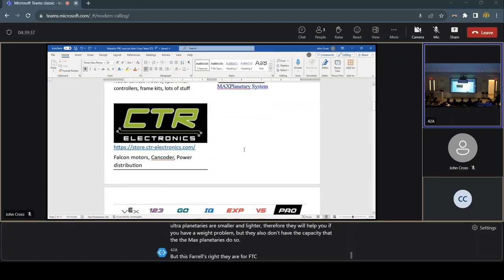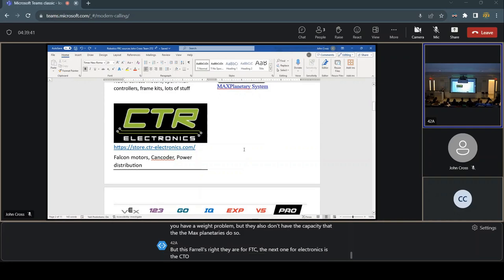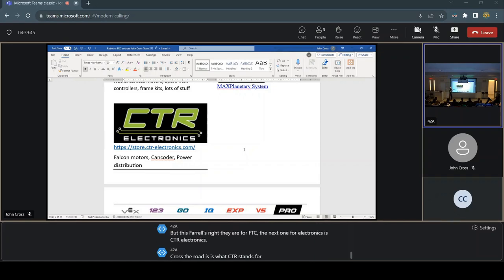The next one for electronics is CTR Electronics. Cross the Road is what CTR stands for. They're not in stock, but the Falcon motors are on CTR. CANcoders are also used a lot, and the old power distribution boards. Rev also has a power distribution board that's got a little more features, so it's more money too.